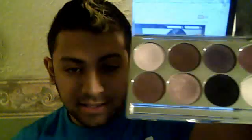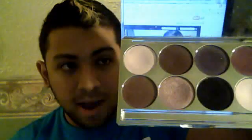So I do swear by MAC for those things. But another thing that I swear by is Bedhead. I use all of their hair products in my hair, but they also have a makeup line as well. I picked this up at Cosmoproof, and it's a palette that has 8 colors. I swear I use this like every day. It was $8 for the entire palette, and they have really good colors.